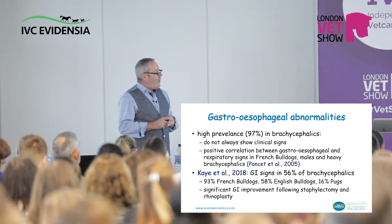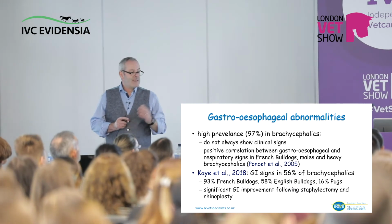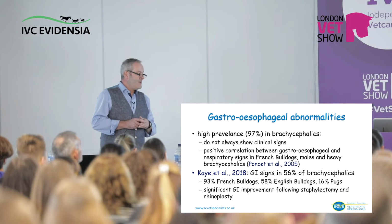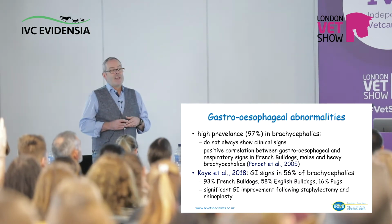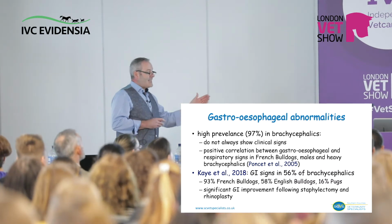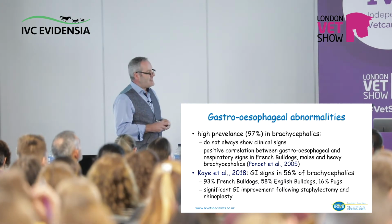And in this study, all the dogs underwent soft palate resection, staphylectomy, and they had stenotic nares resection as well. And what they found was there was a significant improvement not only in the respiratory signs, but also in the gastrointestinal signs post-surgery. And this was particularly the case in the French bulldogs. They had a dramatic improvement in the gastrointestinal signs.